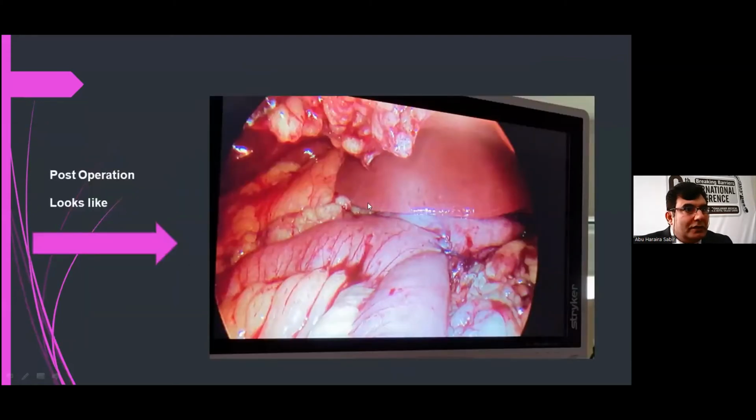So this is the next slide. I think there's some problem in downloading that video. You can see that loop of ileum, and this is the sleeve gastrectomy, and we are anastomosing it to this one.